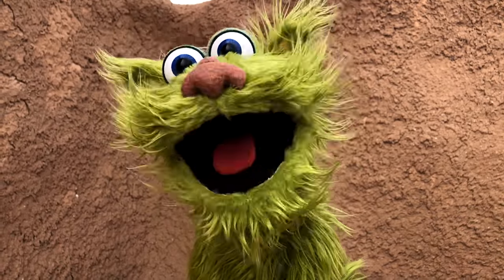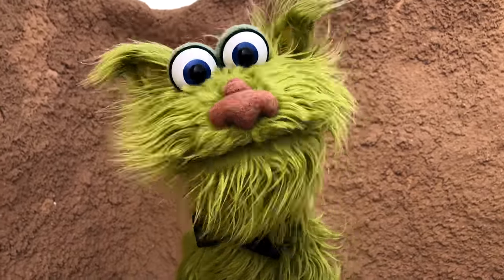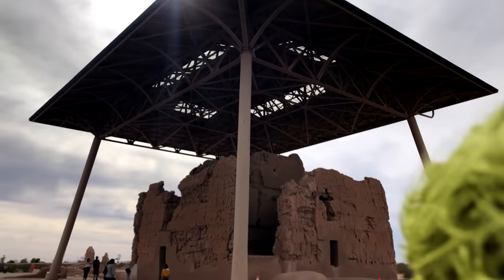Okay, that's it. Wow, this is the first prehistoric site protected by the U.S. government back in 1892. Wow, so responsible.